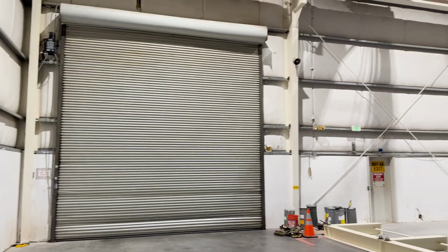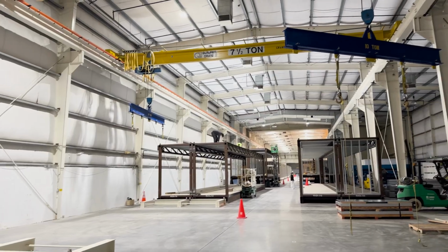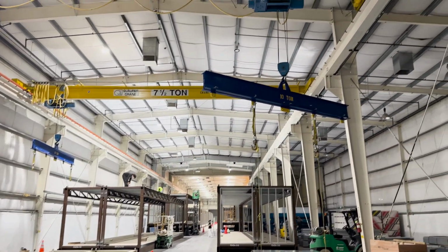So once we're receiving our mod sections, we receive them in our receiving door. We then put them on our true up beams that we have here on the floor. We mate the 2 7-foot sections together to make an overall 14-foot mod.